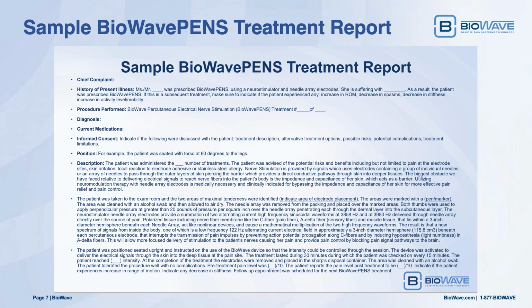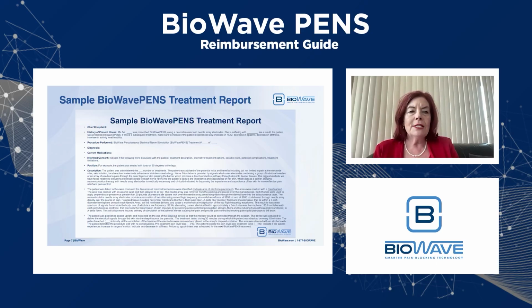So this is a sample of the TENS treatment report. And I'm going to zoom in here and show you some of the specific language in a minute. But we do want to make sure you know that you have access to this document at the end of the presentation so you can see in detail and use this language. So I'm going to zoom out here and I'm going to show you exactly how specific the language is in terms of taking the patient into the treatment room, identifying 2 areas of maximal tenderness. And that's where you're going to indicate the area of the electrode placement.